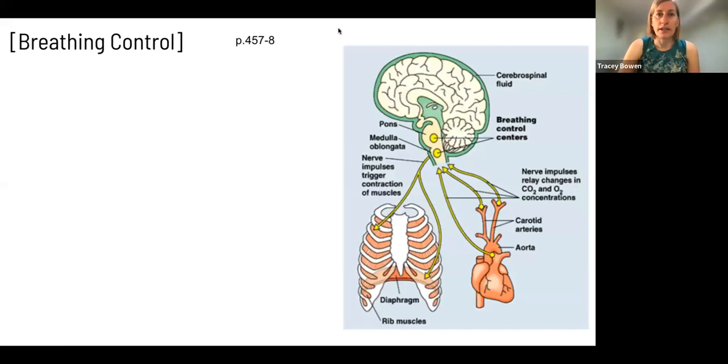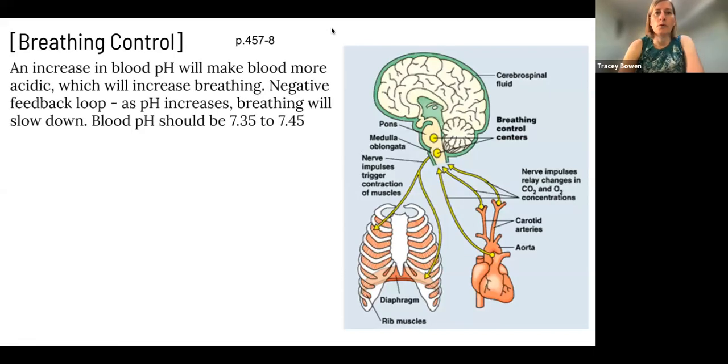How is your body going to regulate breathing? Well, an increase in blood pH will make the situation more acidic. Actually, this should say a decrease in blood pH. I apologize. Which means the blood is going to be more acidic. So that's going to increase your breathing.